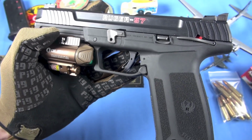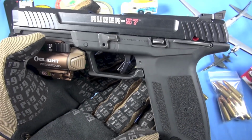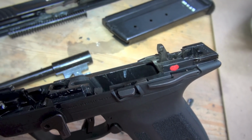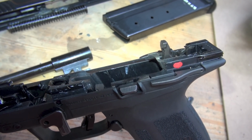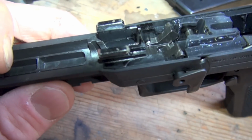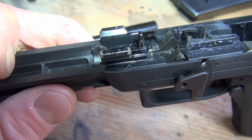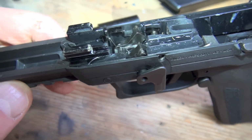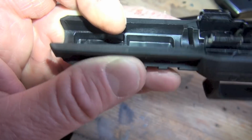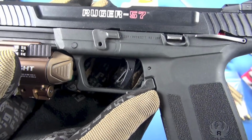Before we talk about that, you got to understand this is not a striker-fired pistol. It is a preloaded or partially loaded double action only. So there is an internal hammer in this gun, just like the Security 9. So different. And I think the 5.7 was like that. I'm trying to remember. Nevertheless, it provides a really nice trigger pull: 5 pounds, 10 ounces on my scale.